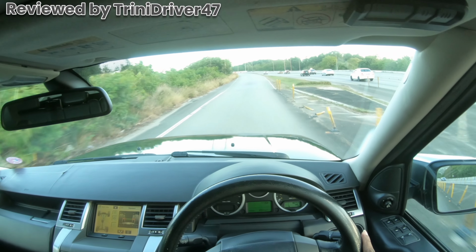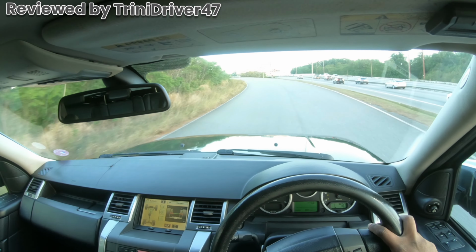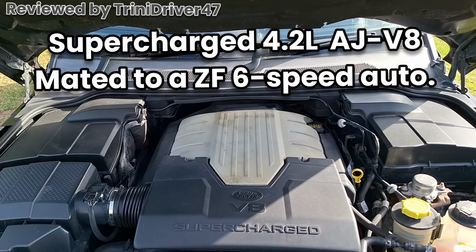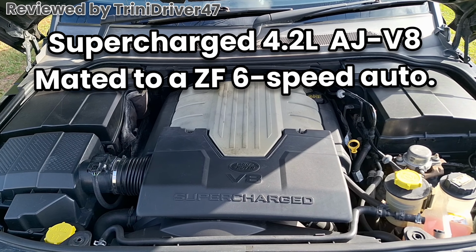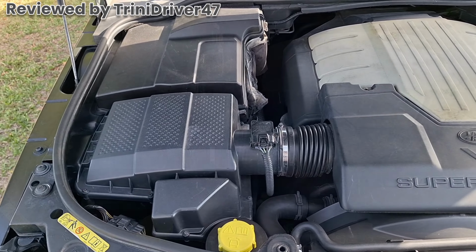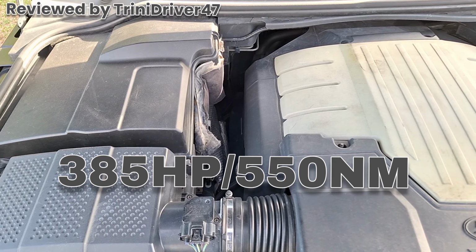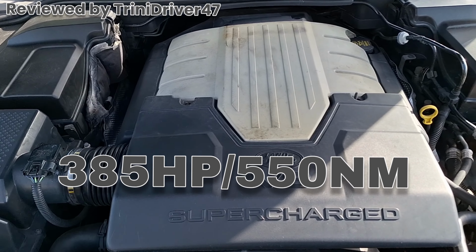Most Range Rovers you could have bought back then, and even now, come V6, they come supercharged V6. But this one was specially imported, so it came with the Jaguar AJ V8 4.2 supercharged engine. So even though the Range Rover is 2.3 tons, you have 385 horsepower and 550 newton meters of torque to propel it down the road.